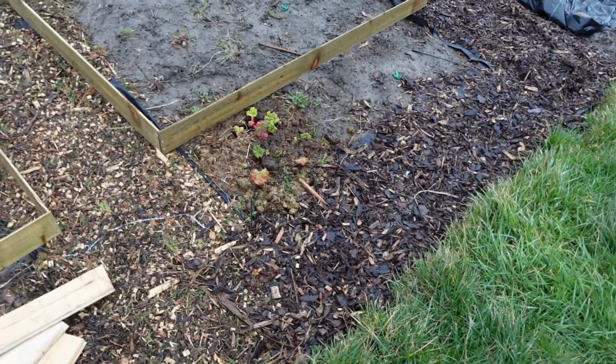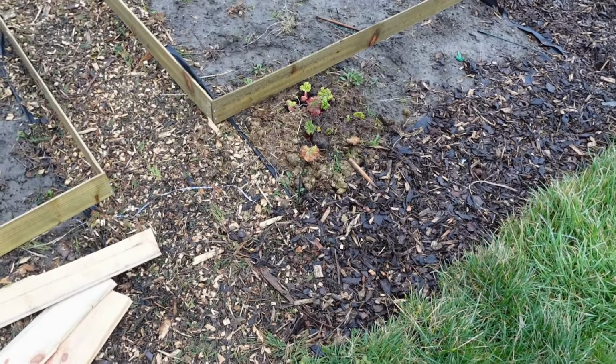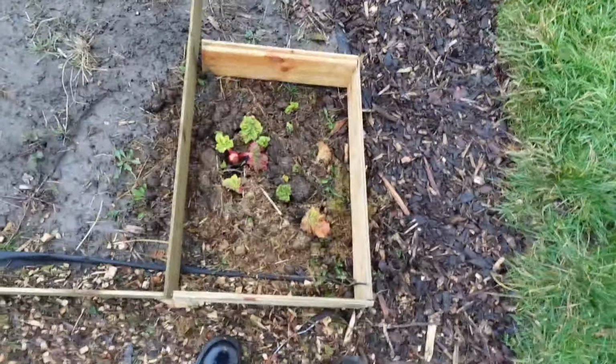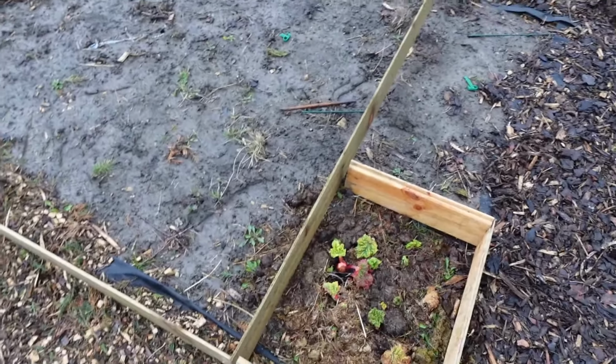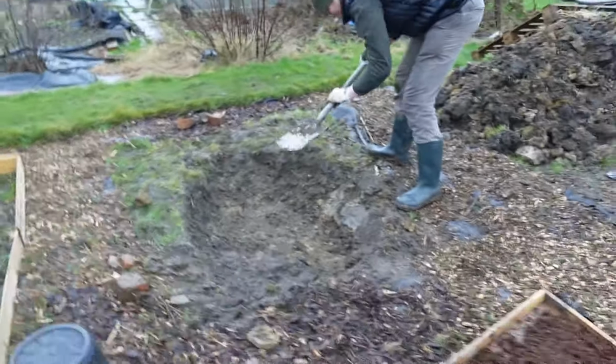Well, Sam just wants to leave it, but I don't want just rhubarb out and about. So I'm going to see if I can build an extension. That's absolutely fine. Look at that. Easy. Sam doesn't like it, but I'm CEO of this allotment, so. Get back to your digging.